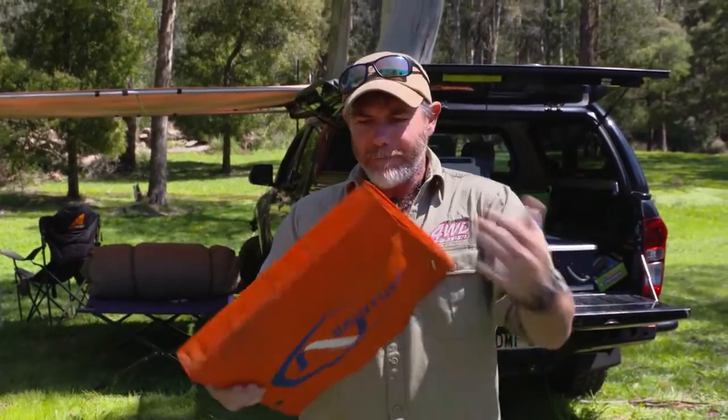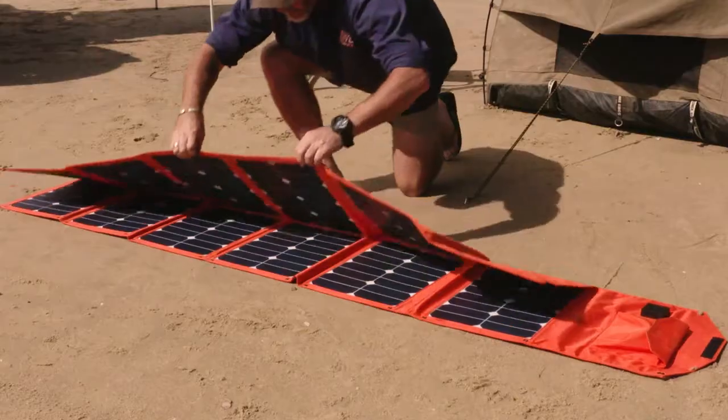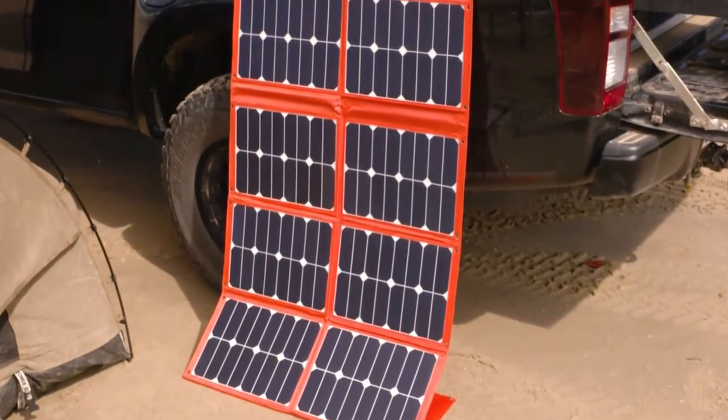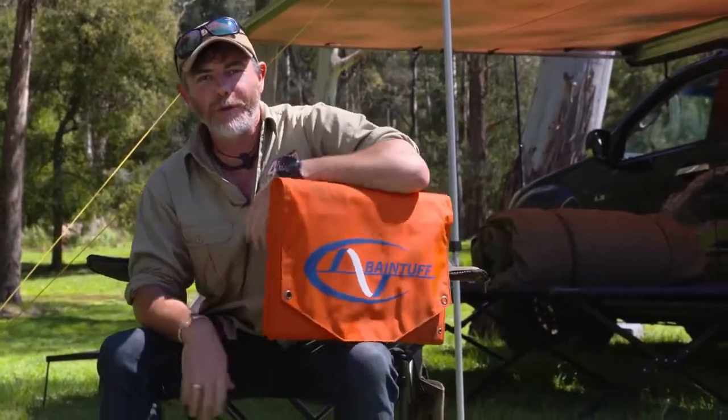They're meant to be folded up, packed into small spaces, taken all over Australia, and then laid out to soak up the baking sun for day after day after day. Not only is the Baintech solar panel lightweight, portable and powerful, but it's also durable enough to last on every single one of your trips away.